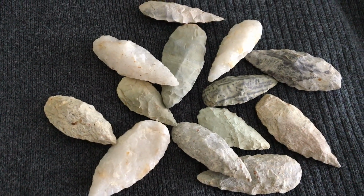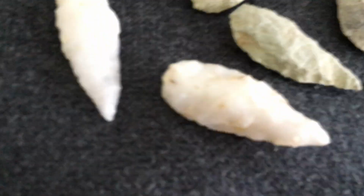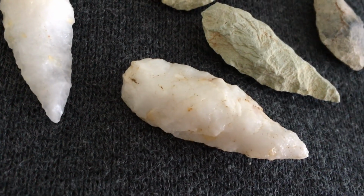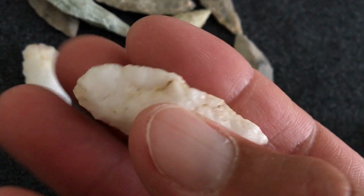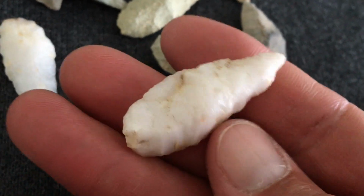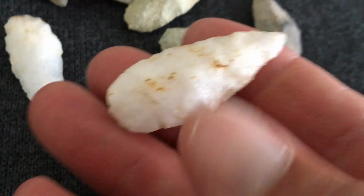Look at those. Let me see if I can get through all this stuff. Look at this piece right here. Another quartz Guilford. And that's going left. Sometimes just in your heart you feel you should just go ahead and do it in that piece. Mercy.